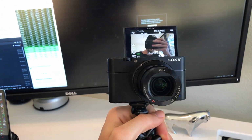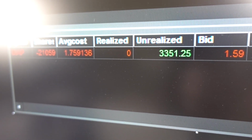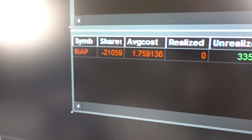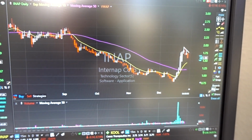We just wrapped up the trading session here, guys. If you want to take a look at what I just made today, I locked in 3,300, not locked in, I'm still short INAP, 21,000 shares at 175. It dropped down to 158 today, so I'm hoping to see this thing continue to drop down to about 150, continue to make some bank. Tomorrow's Friday. I'm heading to Mexico City for New Year's.